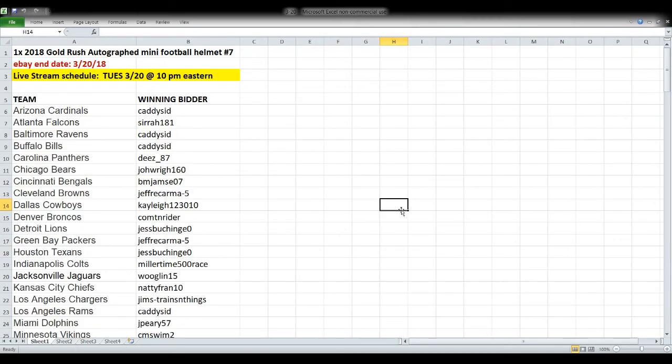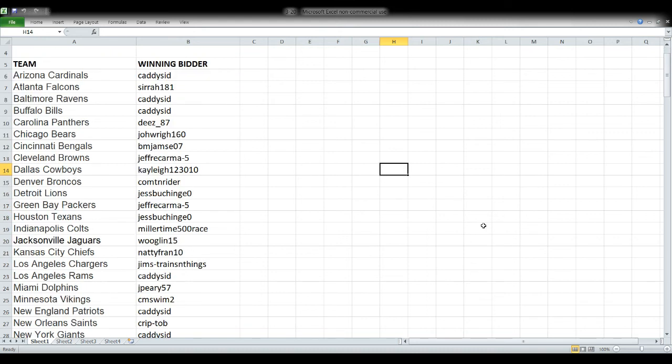So this brings us up to our first break tonight, which is a one box of 2018 Gold Rush autographed mini football helmet. This is break number 7. So the 7th time we have busted this product from this year. And of course, everything we do tonight has ended on eBay on March the 20th, and we're live streaming it tonight on March the 20th.